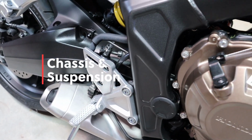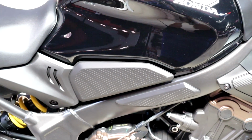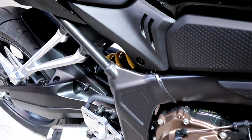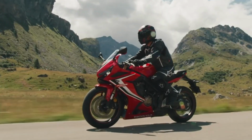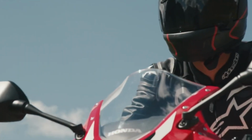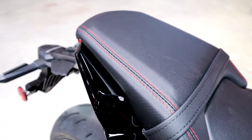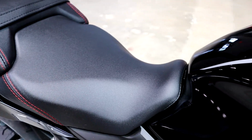The CBR650R has a steel diamond frame that uses pressed swing arm pivot plates and twin elliptical spars with a rigidity balance specifically tuned by being stiffer around the headstock and more flexible in the spar sections to deliver a more balanced handling characteristic with high levels of rider feedback. The move from pressed rather than forged in 2019 was able to help them save 5.2 pounds alone.